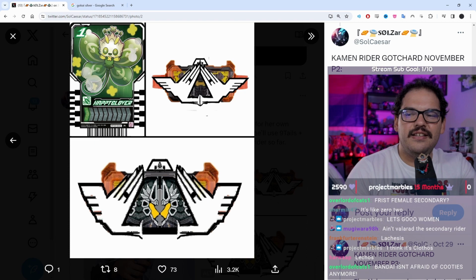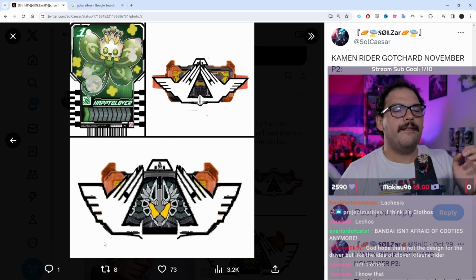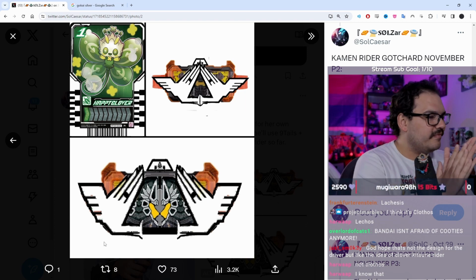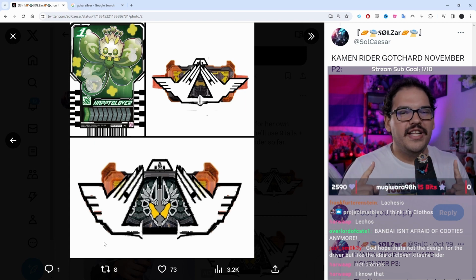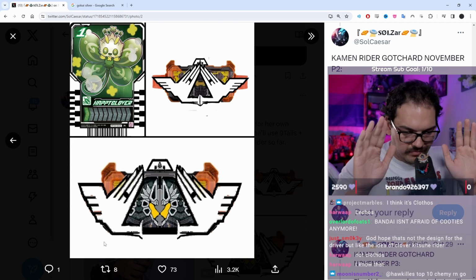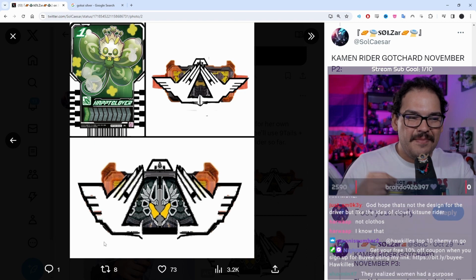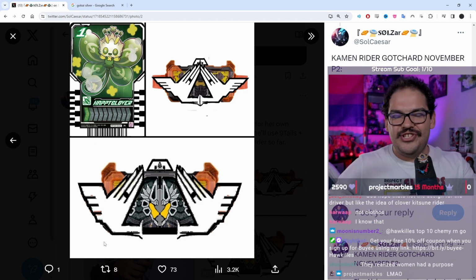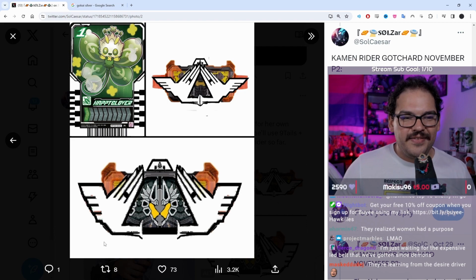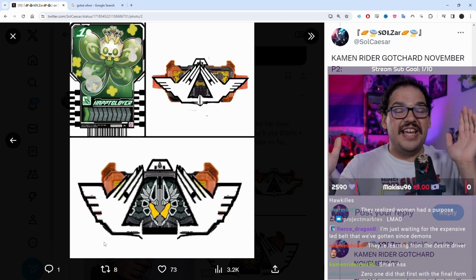But the other thing is, this is an attachment to the Gotchard driver. It is not a new driver. It is a new driver in the show, yes, but Bandai has finally done it. They finally did it. Not only were they like, you've been asking for it, we're going to give you a female secondary, they also went with a catch. The catch is that you have to buy the main driver if you want the secondary driver, because the secondary driver is just an attachment. Deal? Deal. Compromise. We gave you your girl secondary. Now buy the main driver, bitches. It's insane to me, but they did it.